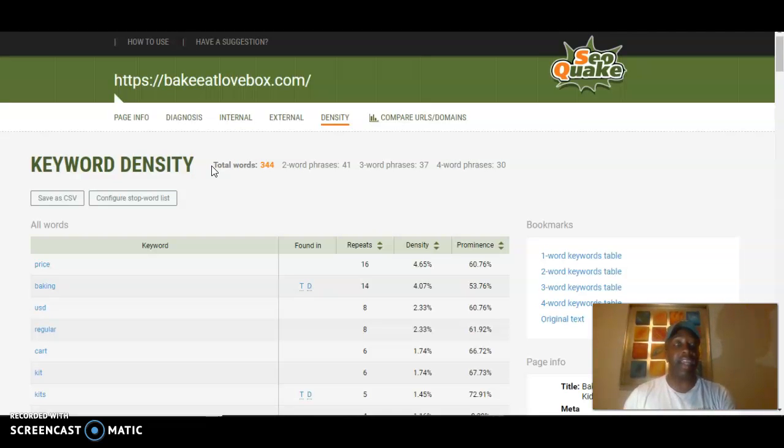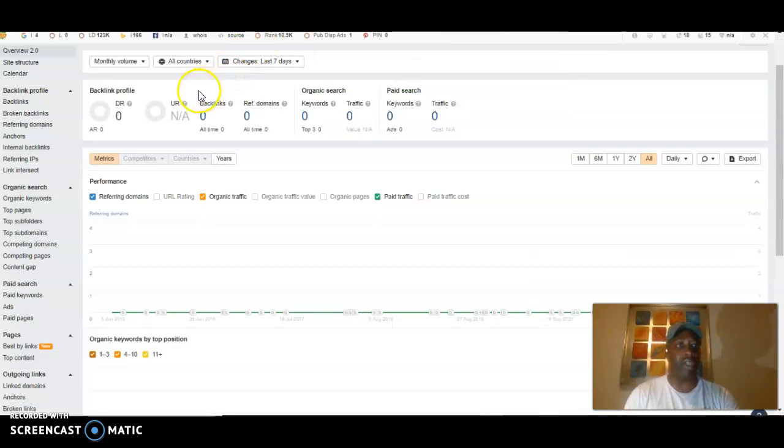Keywords are any of the words, phrases, terms that a person would type into a search in order to actually potentially find your site. Similar to baking subscription or baking box subscription, phrases like those. So if I put your website into another tool that I use here, this is called Ahrefs. Ahrefs is a paid tool, probably costs about $100 a month, but it's something that you can purchase yourself if you ever wanted to.